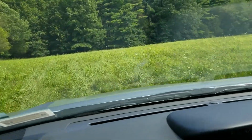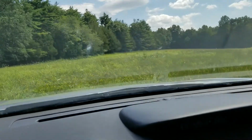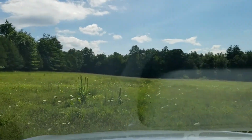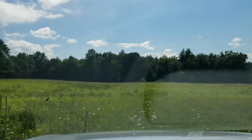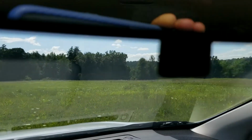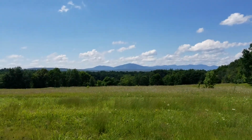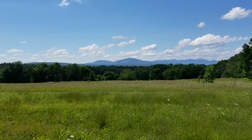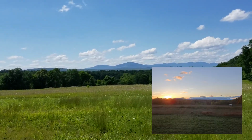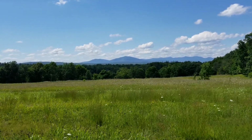This plateau right here. So we're at the top of the fields. This is the highest point in the property and probably the highest point for any adjacent property. This is the top, and this is why you want to come up here, for that view. Those are the mountains in the distance, and if you come up here around sunset, it is just spectacular. We're looking due west and the sun sets right in between those two peaks.